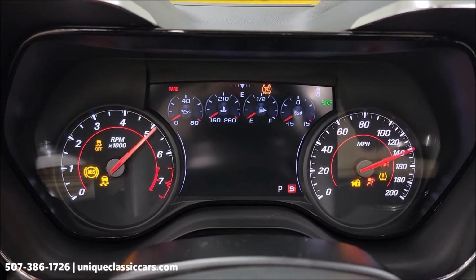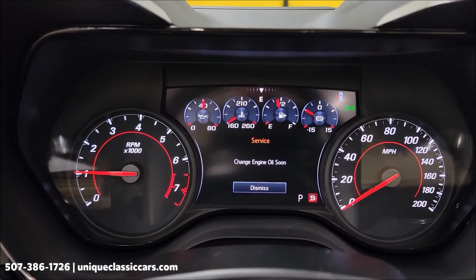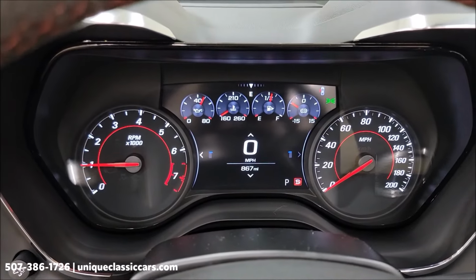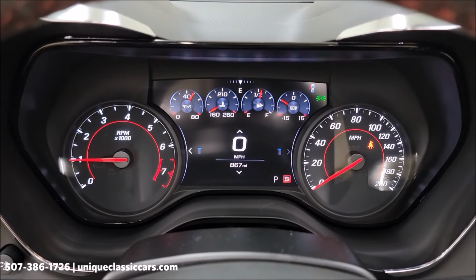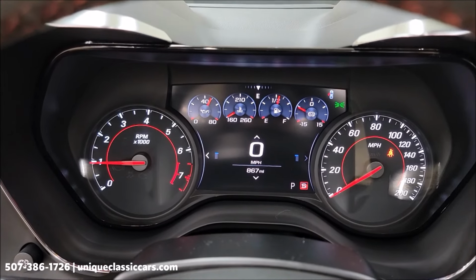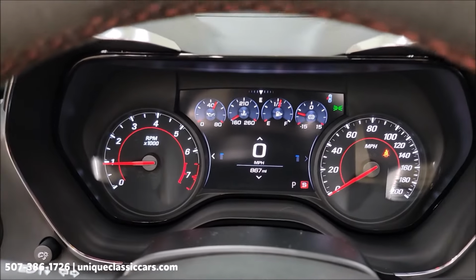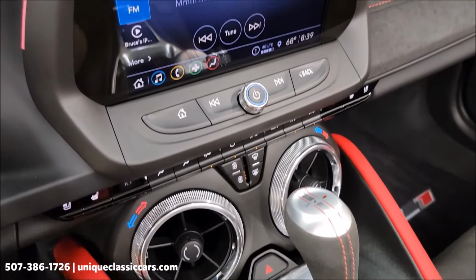I'm going to check out the exact miles here. Oil change. Just got this one in, so it's probably oil change due to the time, obviously, with 867 miles. No other warning indicators, check engine lights, anything like that. Just the yellow one up here stating, put on my seatbelt. Gauges are all working. Of course, the infotainment system.